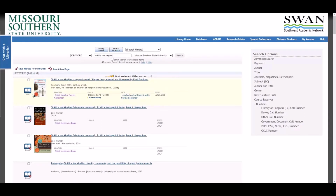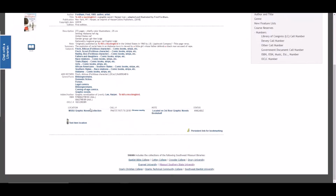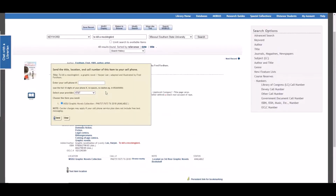If you look at the first record, you can see this is a physical book. To find a physical book in the library, you need the location and the call number. It's also a good idea to look at the note, as it may tell you where the collection is located or if the book is somewhere else on display. If you click on the item, you can text the item location to yourself, entering your phone number and selecting your provider. This way, you don't have to write anything down.